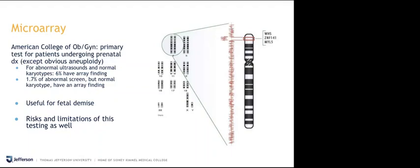And that's because those cells are arrested in the metaphase stage. Whereas for a microarray, it does not need growing and dividing cells to do the testing. It can just extract DNA and be able to provide a result. So it's particularly helpful for those cases of miscarriage.